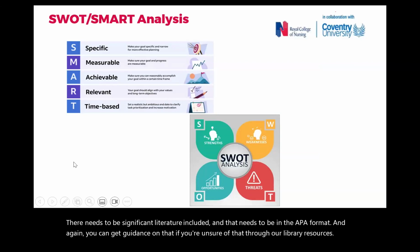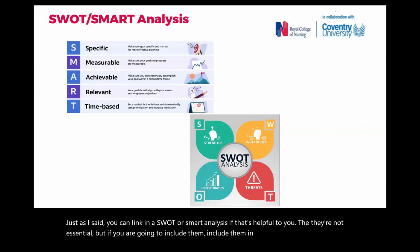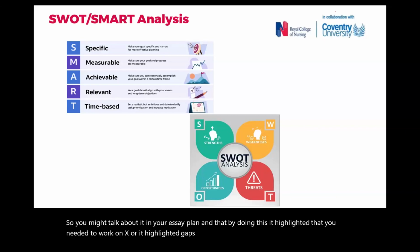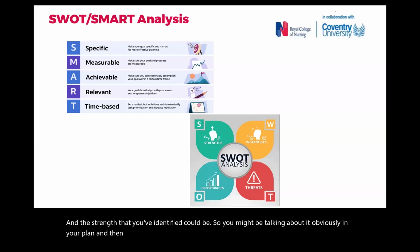Just as I said, you can link in a SWOT or SMART analysis if that's helpful to you. They're not essential, but if you are going to include them, include them as an appendix. So you might talk about it in your essay plan, that by doing this, it highlighted that you needed to work on X, or it highlighted gaps here, or this is what you plan to improve, and strengths that you've identified. You can refer in your plan to the fact that it is being included as an appendix.